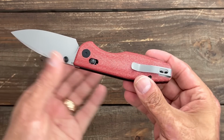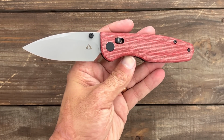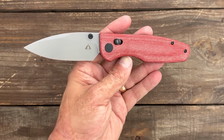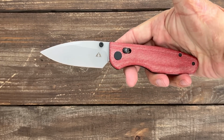Nice point on it. Deep carry pocket clip, but once again, right hand tip up only. Now, I definitely think they missed the mark on this one because you have an ambidextrous lock. I don't understand why they didn't put the clip on this side as well, but I didn't design it. You can get these for 50 bucks.